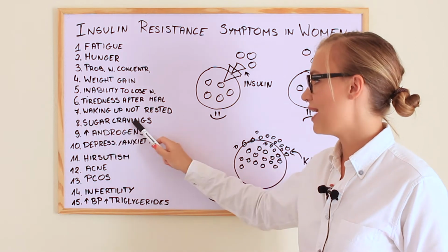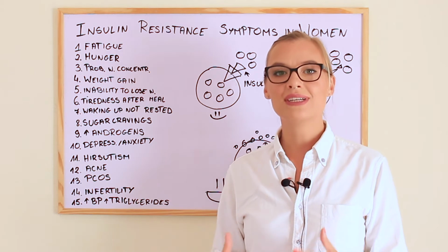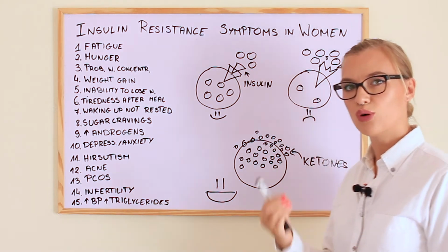The next thing is sugar cravings. Why do we have sugar cravings in particular? Sugar is the easiest thing to digest. And now when your cells are not getting any glucose inside, they really want glucose.